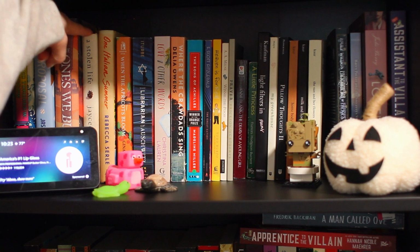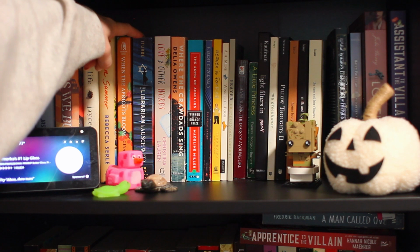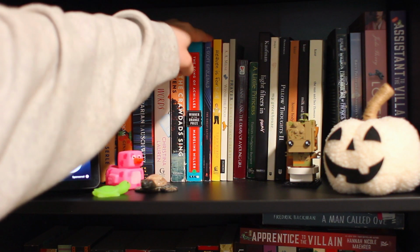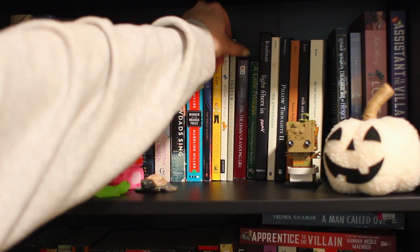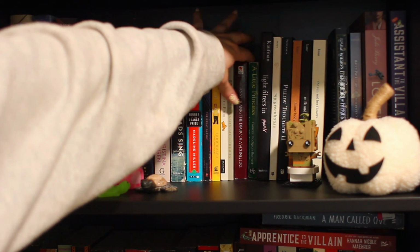That one was a really hard memoir to read. One Italian Summer, When the Apricots Bloom, The Librarian of Auschwitz, Love in Other Words, Where the Crawdads Sing, The Song of Achilles, The Great Gatsby, Heaven is for Real, Winnie the Pooh, and then like this little prayer book. And then I have The Diary of Anne Frank and A Little Princess.